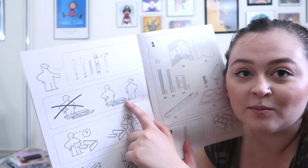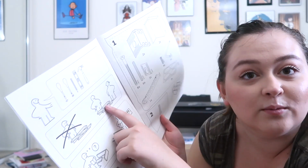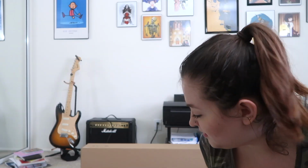According to IKEA, I'm already assembling this wrong because I don't have a little buddy with a pencil behind his ear. Was not included.